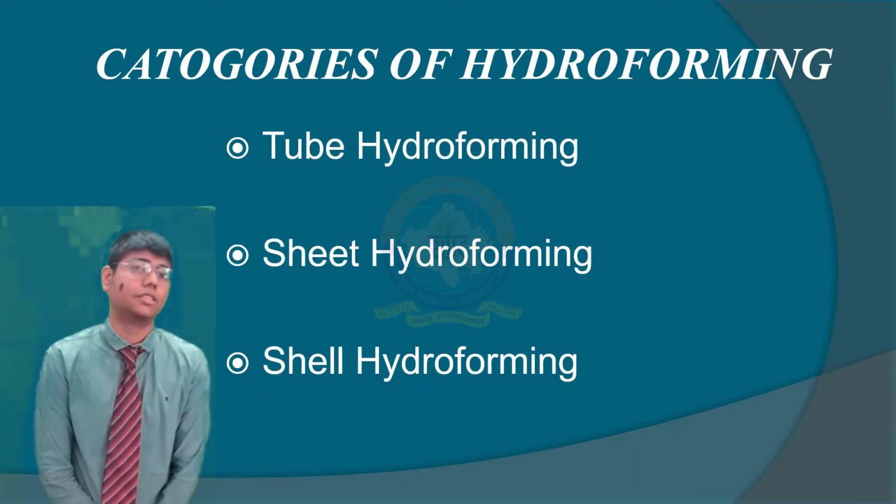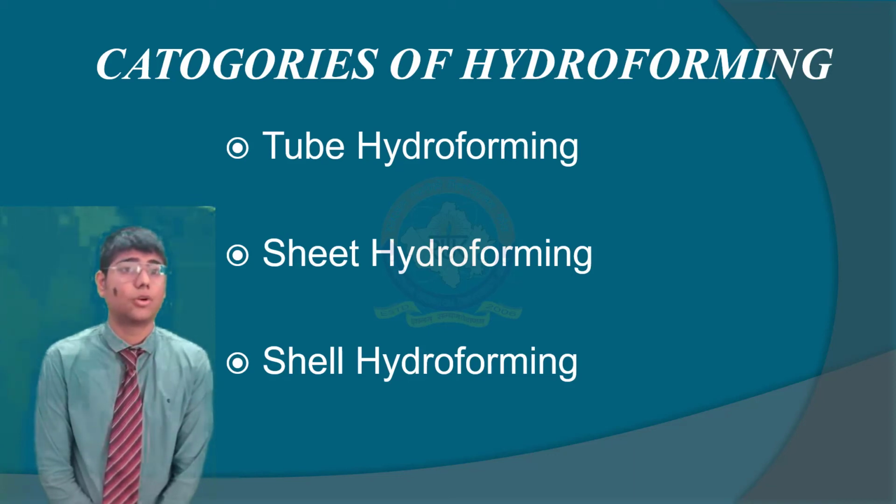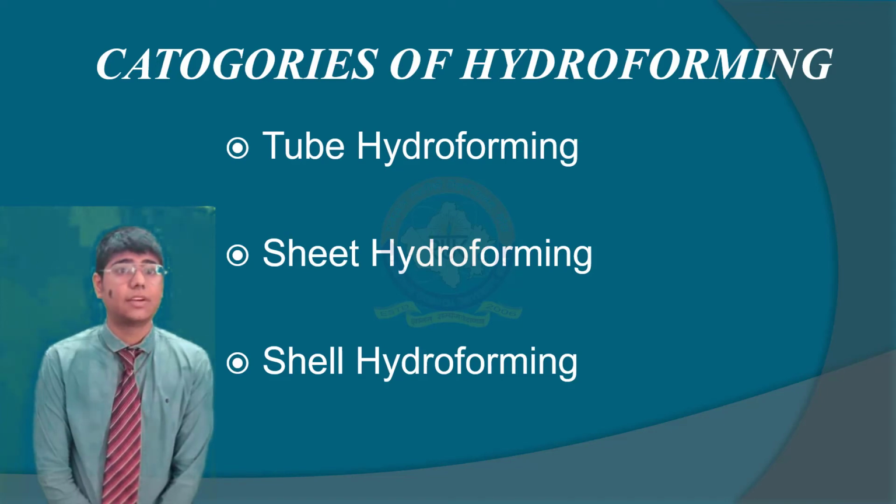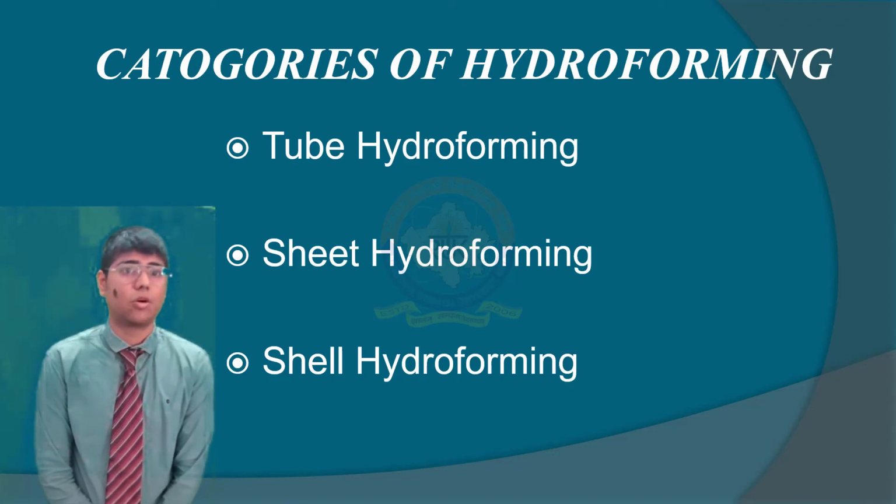Hydroforming is divided into three categories. First, tube hydroforming. Tube hydroforming consists of a tube which is placed inside two half dies of reverse shape. Then pressurized liquid enters from the axial direction, and the material gets expanded due to the pressurized fluid and gives the desired shape. By this method, processes like welding get eliminated. Not only does it make complex shapes, it also minimizes the cost of manufacturing the product.